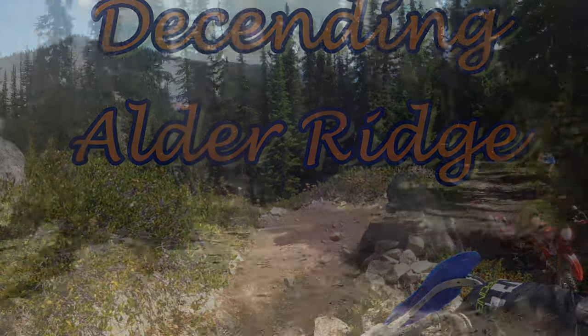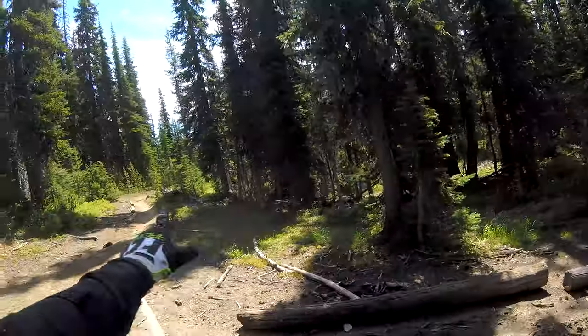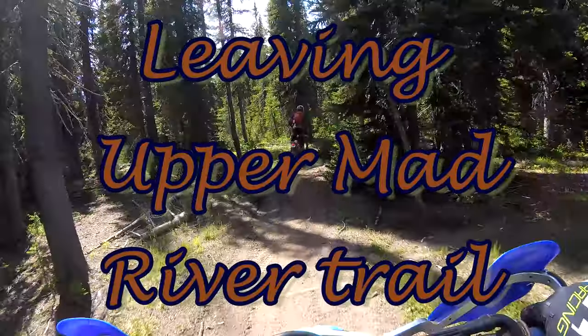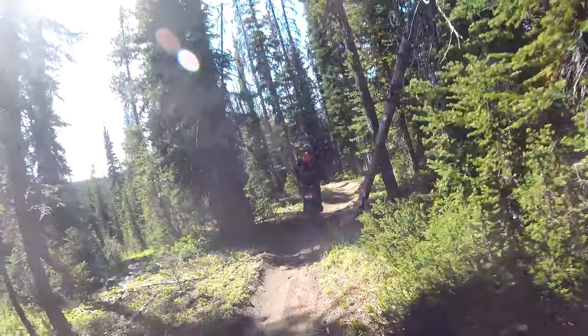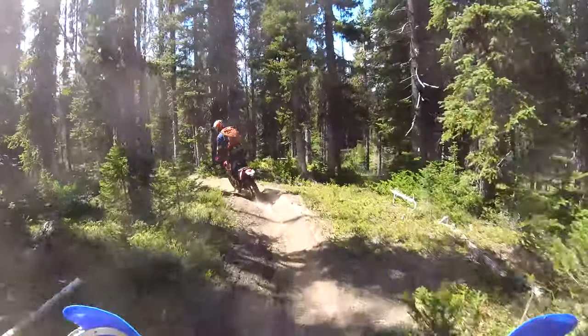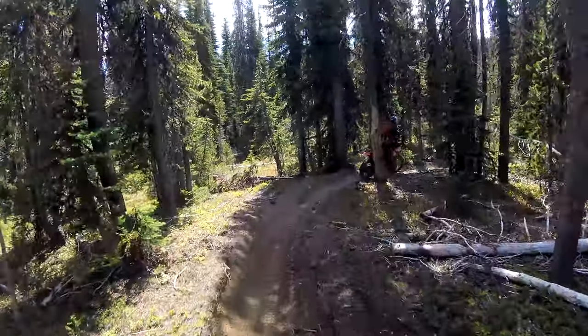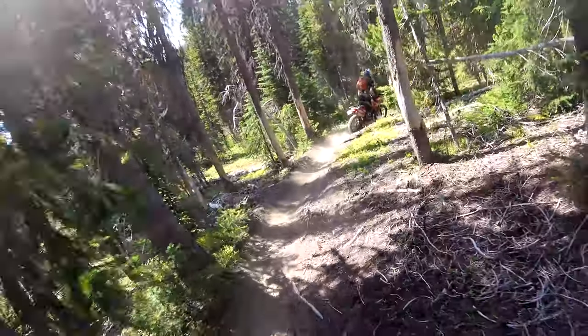Alder Ridge. Okay, two days I'll come up with my brother, Mad River. This is advanced stuff on the upper part of Alder Ridge.